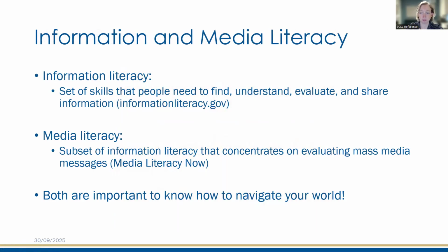All right, so now we're moving on to information and media literacy. Like I said, we have a lot of information and material about that. So first, I wanted to define information and media literacy. They are very close together, but they're slightly different. So I wanted to differentiate those.